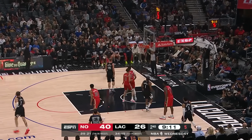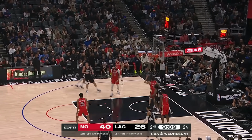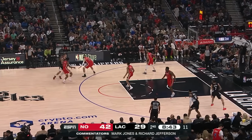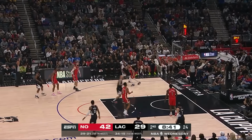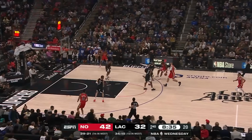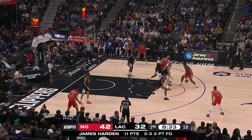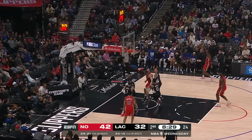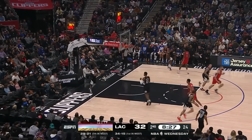Harden cross court to Powell, catch and shoot, and he knocks home a 3. Not so much this year, but his size and his presence. So that opens the floor up for Trey and CJ. Wow, James Harden knocking home. Harden up to double digits now. He's got 11. Zion on the sticks. Over to Jones for 3 and knocks one home from the corner.